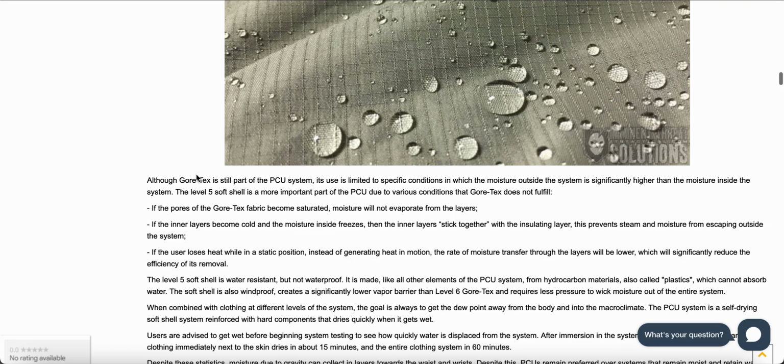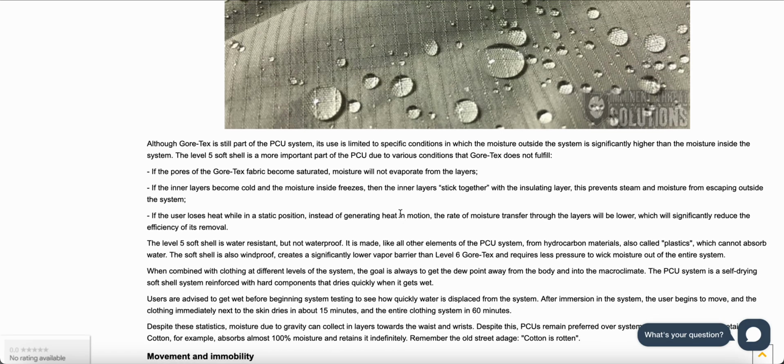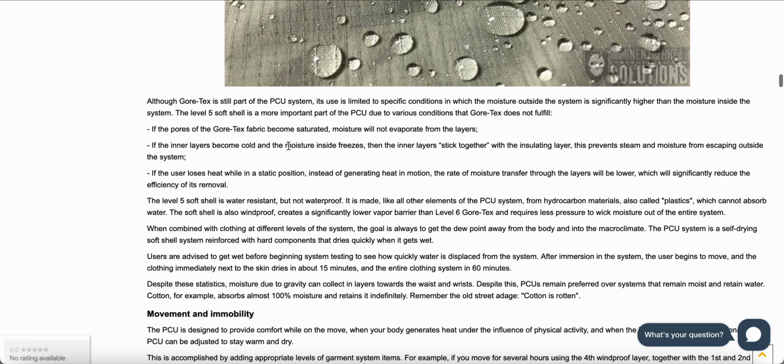So it even says here, although Gore-Tex is a part of it, its use is in very limited specific conditions, when moisture outside the system is significantly higher than the moisture inside the system. So if it's like a direct downpour, you'd probably be wearing your Gore-Tex. But if you're not in a direct downpour, say if you're in like a super duper light rain, or you're in like snow or something, you're going to want to wear your soft shell, because it's going to be able to keep that system more regulated. You don't really need a hard Gore-Tex shell unless you're planning on getting wet.